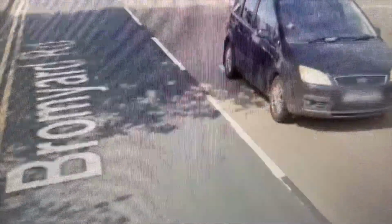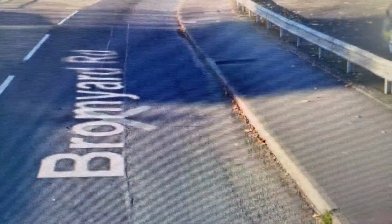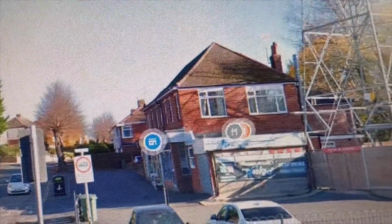So then guys, this is the X99 going from Worcester to Hay-on-Wye, which is operated by First Worcestershire, and is actually a special service that runs towards the main summer season, which is in like the month of May, June time.